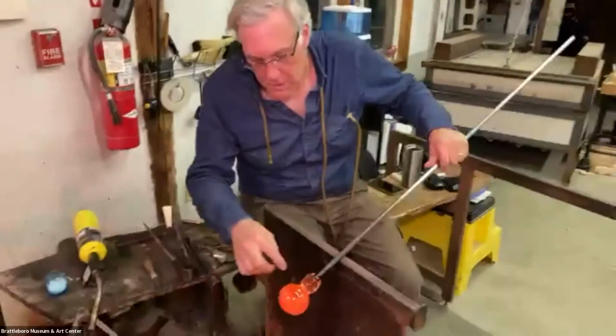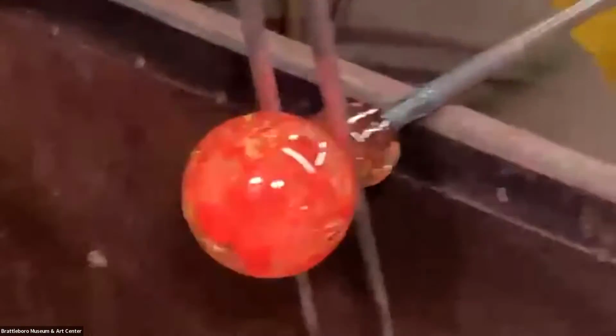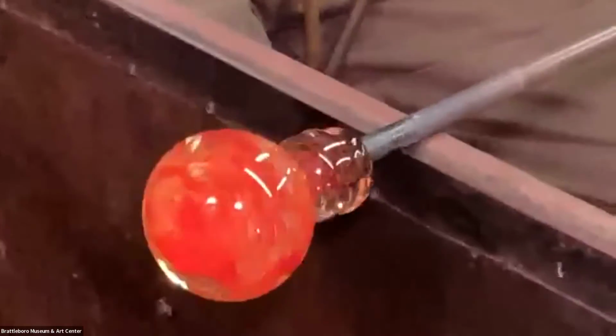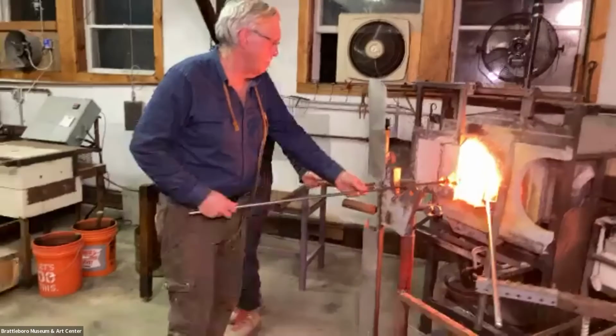Start to see some of the darker spots. That means that the color's cooling, and we're going to be able to remove it. So we're going to heat it one more time. We have the kaolin set up for knocking off.